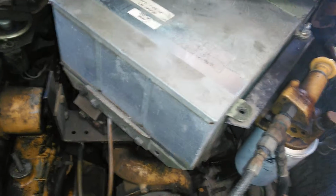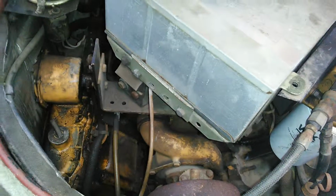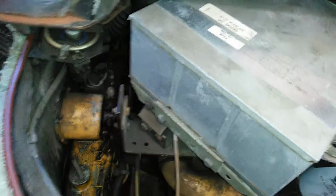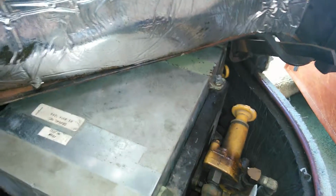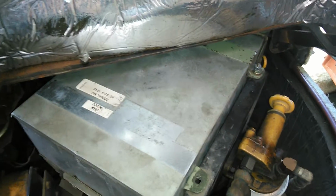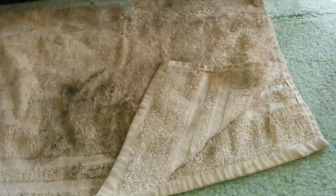New belts, new hoses, filters, service. I tuned it up. It's a very good old Cat. Like I said, it's probably got about 162,000 miles on it by what I can gauge. It's in really good shape. And that's what you hear when you're going down the road. Dog house is awesome.